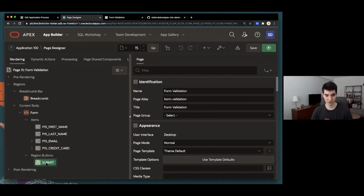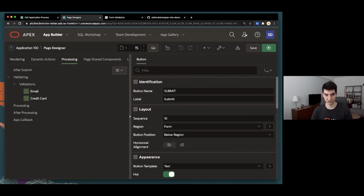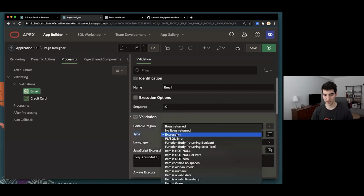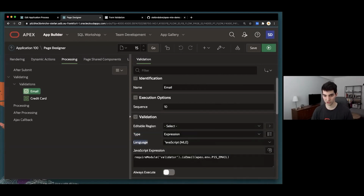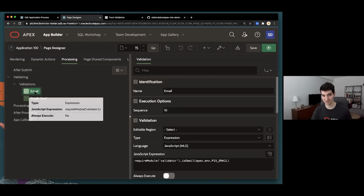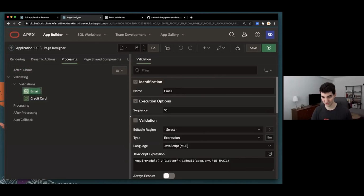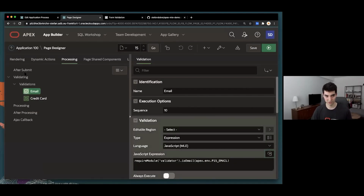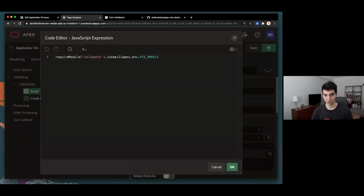So very simple page with a submit button and two validations, regular Apex validations. But here we made sure to set the type to expression and the language to JavaScript MLE. And because in that application process, which would happen somewhere around here, we expose that require module function, we can now simply use require module from here on downwards, we have access to it. So we require our fancy JavaScript library, which happens to expose a couple of utility functions: is email, is credit card number, and a bunch of others. But for this example, we just use is email.